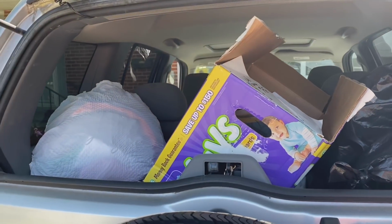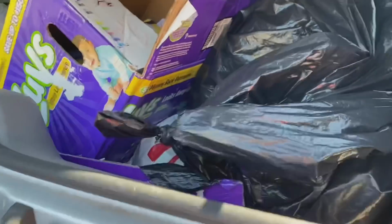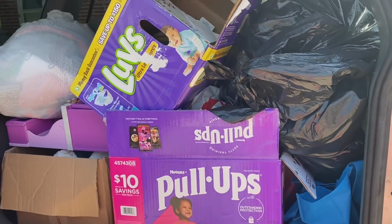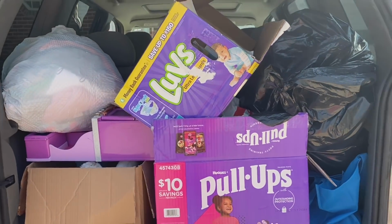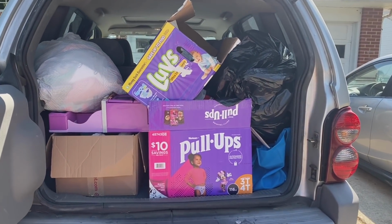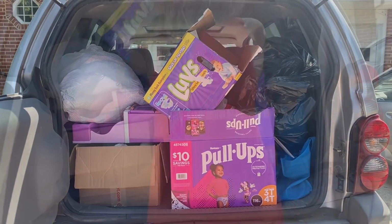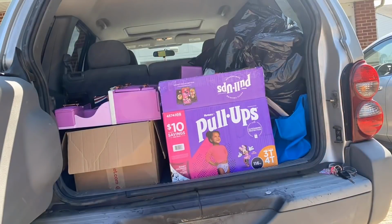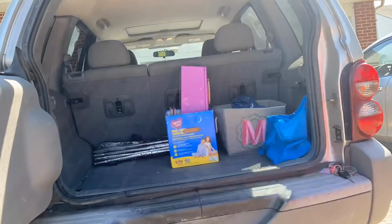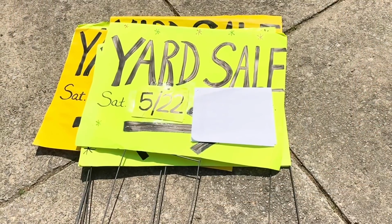Now, many of you had said to just take this stuff to Goodwill. It was just easier. And my original intention was to do so, but I had packed up the Jeep, but then I didn't even have a chance to go to Goodwill because I had to rush to Tyler's baseball game. So I figured, well, I already am having the yard sale. I might as well include it in the yard sale as well, and I'm going to donate the money to the women's shelter.